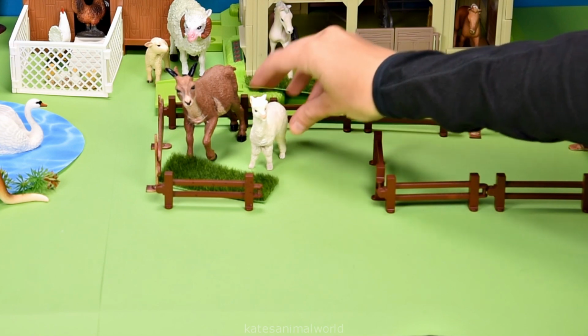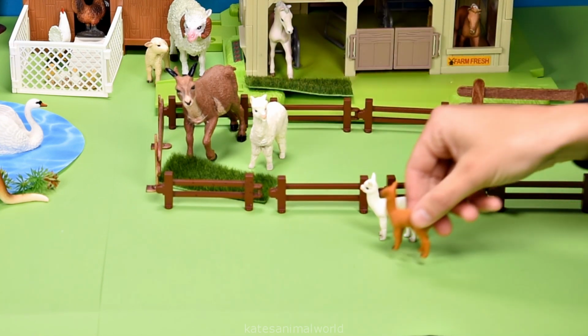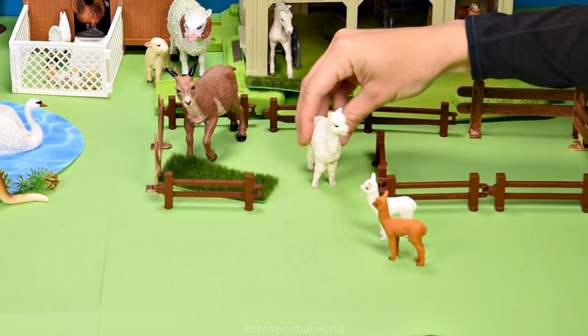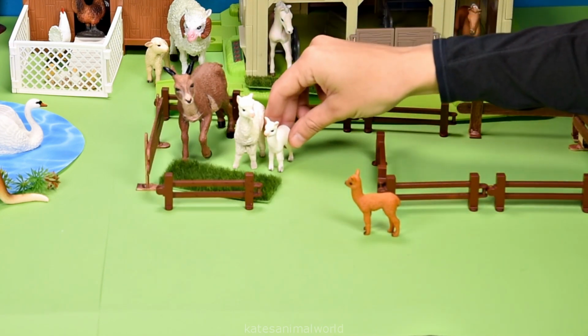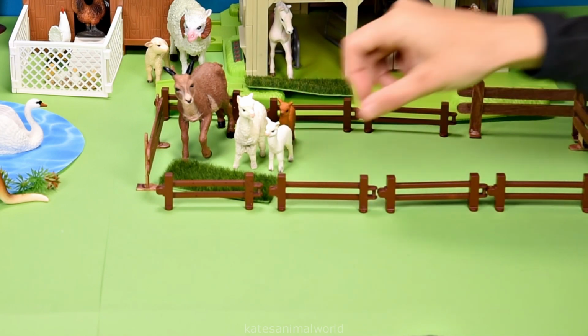Oh, I wonder where the baby alpacas are. Oh, here they are. Okay, let's open up the gate so that they can be with their mum. Hi, Mum. Oh, I bet they're glad that they're all together now. Let's pop them here next to the grass. Don't forget to close the gate.